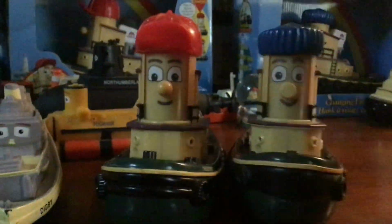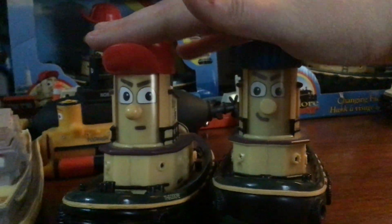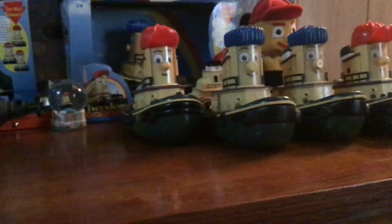And once again, I'll show you the Changing Faces. Very cool toys. These two were actually my very, very favorite toys back when I was a kid. I took these toys everywhere until my mom gave them away. Big sad.